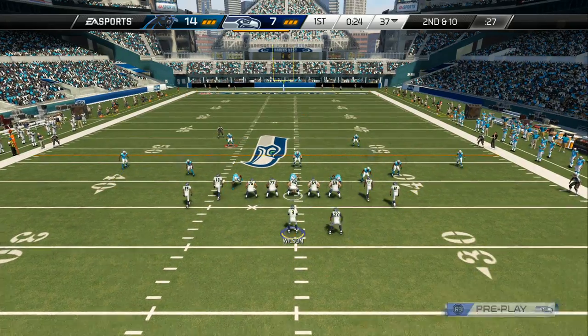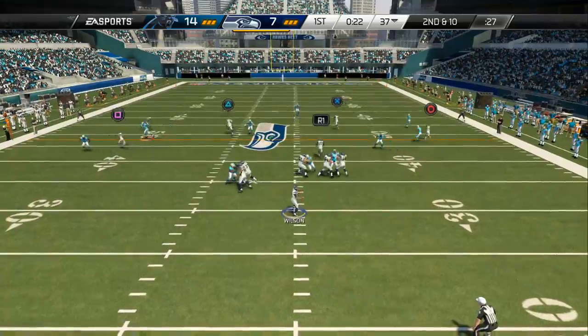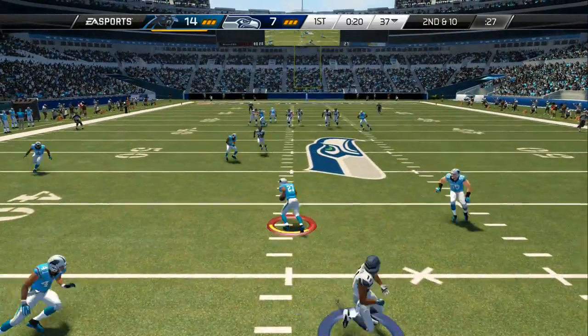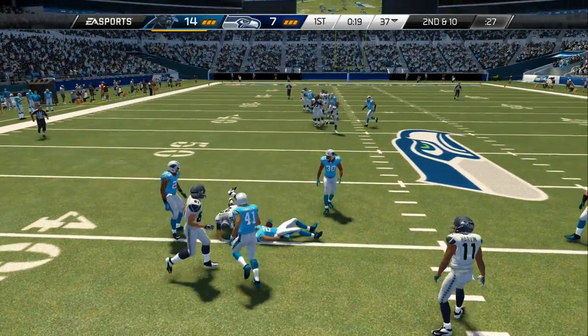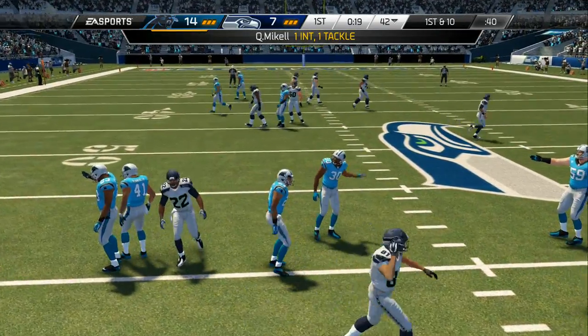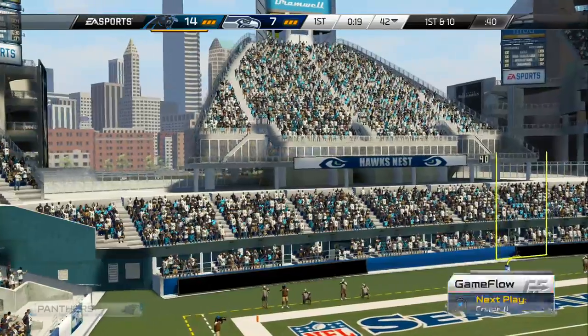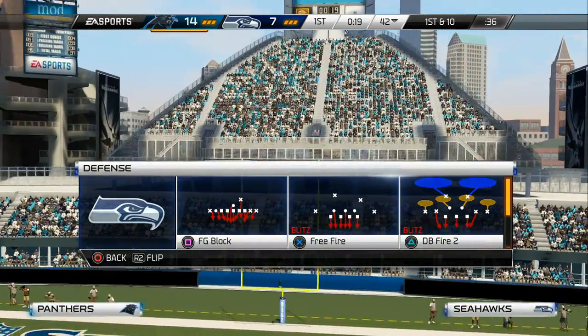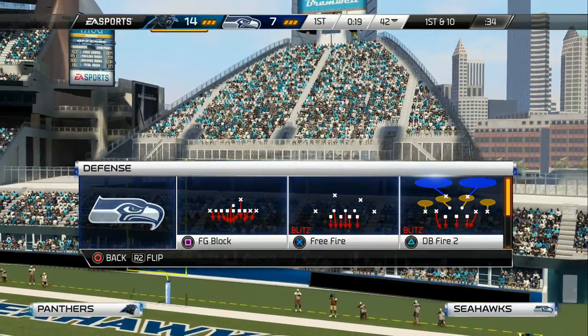Offense lines up here. Second down and 10. Quinton Michael picks off that pass. Good job that time by the defense. Not being fooled. Being in position. When you're in position, you have a chance to make the play. That time they did. They got the interception.